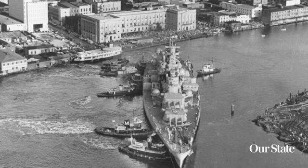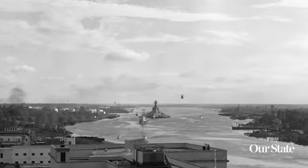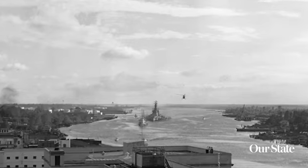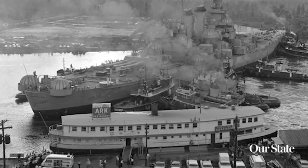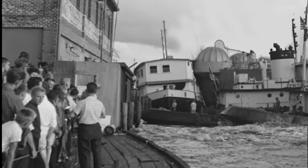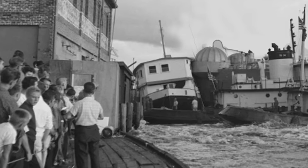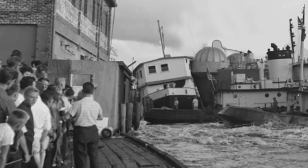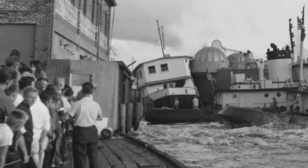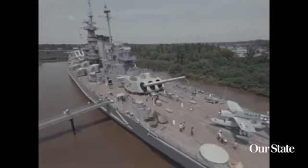On October 2nd, 1961, when a flotilla of tugboats nudged the 729-foot-long, 35,000-ton North Carolina through the 500-foot-wide Cape Fear River, it clipped a floating restaurant. That's gonna leave a mark. That day, the mighty battleship wore the standard peacetime haze gray that adorns most Navy ships.